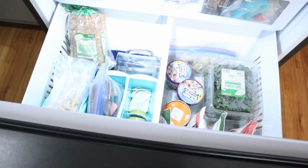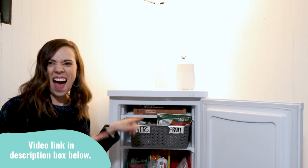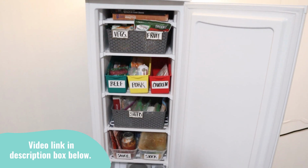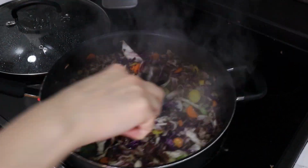Now, inside the freezer, you'll see it's actually reorganized. Now, actually, on the same day, I filmed a freezer organizing video. That's what I was doing in the afternoon before filming this one. So if you need some ideas on how to reorganize your freezer, I'll have that linked up above and down below.